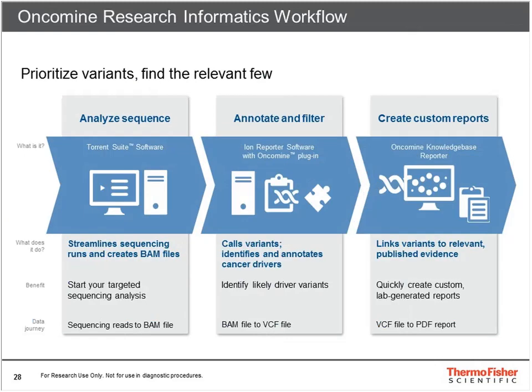So our analysis really starts with the sequencing into a BAM file, and that aligned file then gets incorporated into Ion Reporter for annotation and identifying cancer drivers. And then we take those cancer drivers, and those VCF files can be brought into Oncomine Knowledge Base Reporter to link to relevant published labels, guidelines, and clinical trials. And so the rest of my talk, I'm going to show you how easily it is to use Oncomine Knowledge Base Reporter to get access to these data.